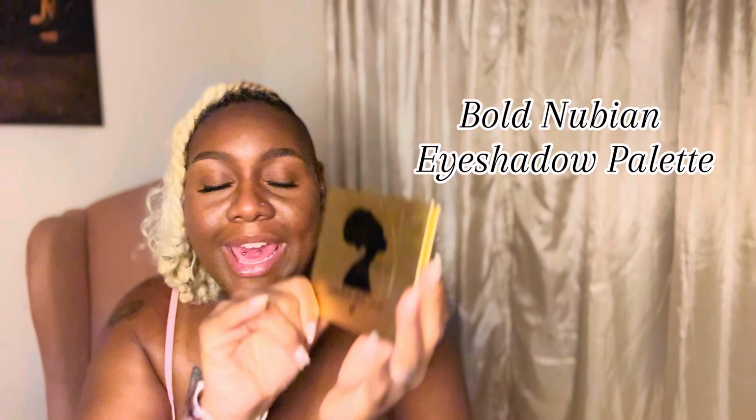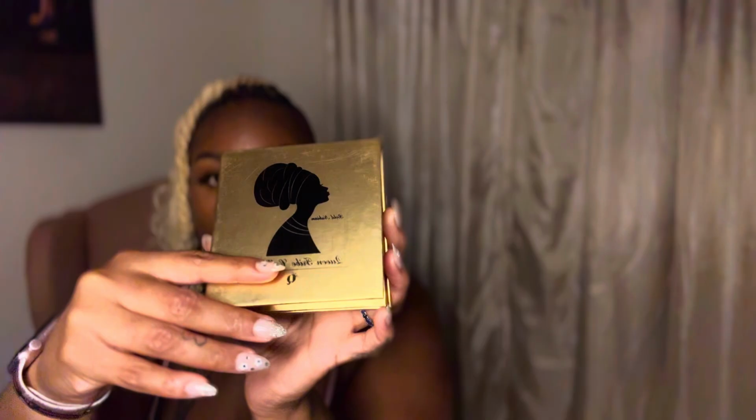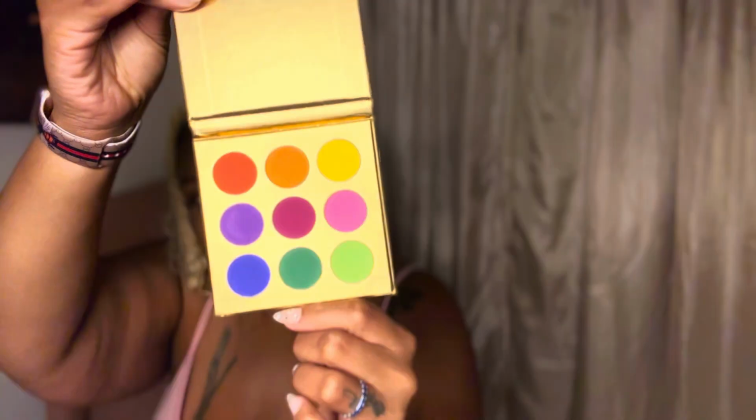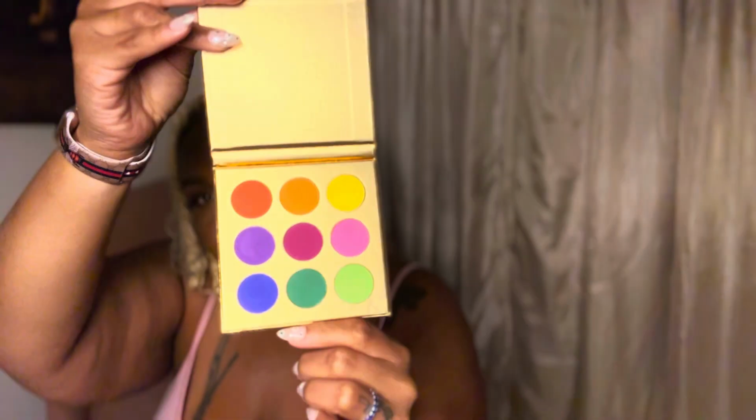So right here, we have the Bold Nubian eyeshadow palette. That's what that looks like. Look at that, these colors, baby. And they look rich. Some quick swatches.